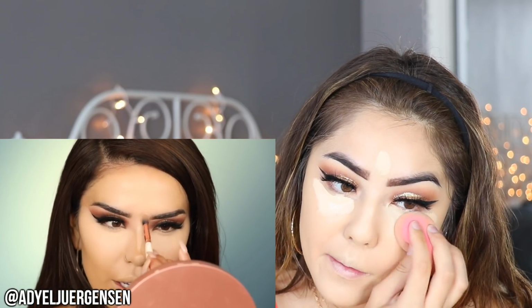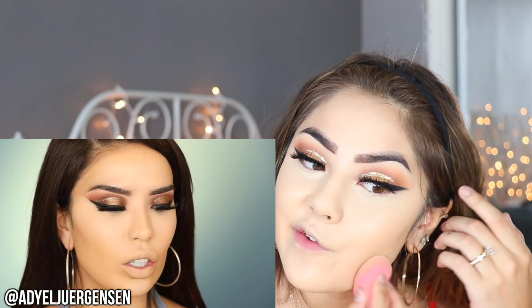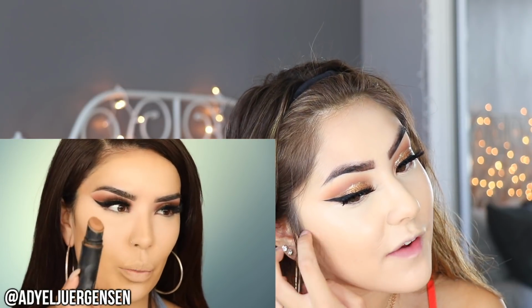I'm going to take that brush again, and I'm going to go ahead and work this onto my face. Beauty Blender's a little hard to get into there, and I don't like the mini one, so I really like going in with the brush for this. I'm going to take the Smashbox Studio Skin Foundation, and I'm going to be using the contour side. This is in the shade 3.1.